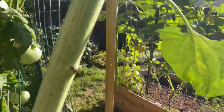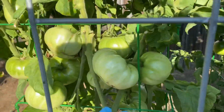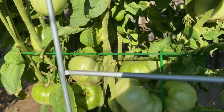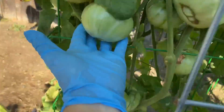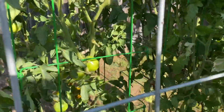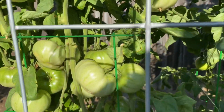And over here on this side too, look at these babies. That's pretty big. Back there's another really big one right there. They're just growing like crazy, so they'll start changing colors soon. This is called a Black Prince over here. These are German queens.